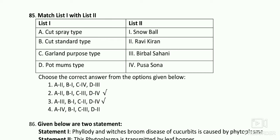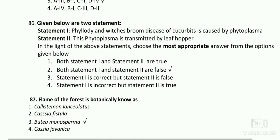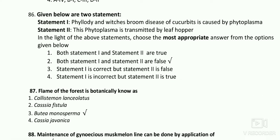85. Friends, in this question, option second and third, both options are right answers, according to the answer sheet. Cut flowers, cut standard, garland purpose, pot mum. So just go through the options. Given below are two statements. First one: phyllody and witch's broom disease of cucurbits is caused by phytoplasma. This is the right answer. This phytoplasma is transmitted by leafhopper. Both are right. But friends, in the answer sheet the option given is that both statements 1 and 2 are false. But actually both are right. So just click on the right option.